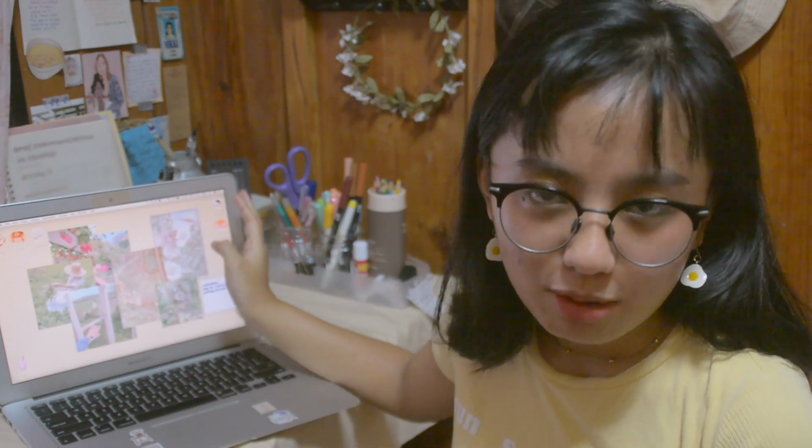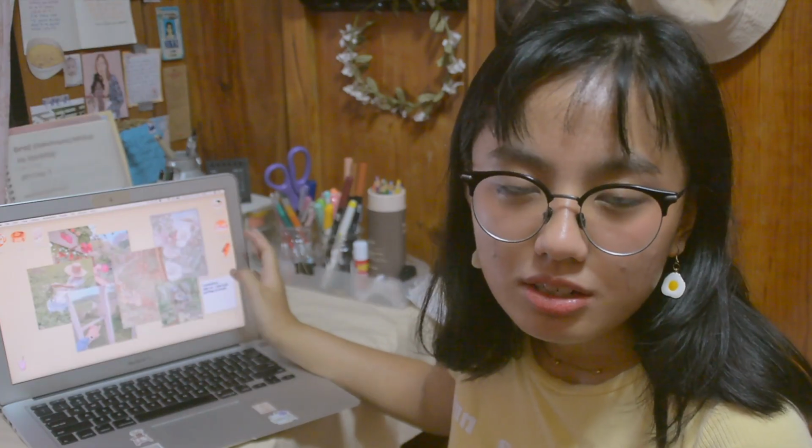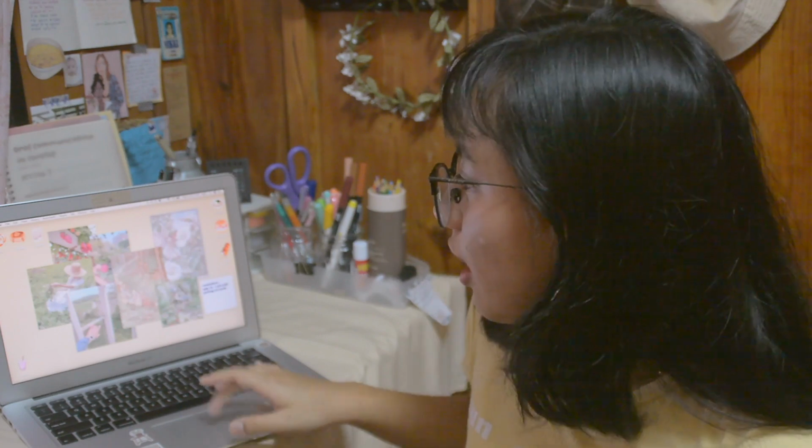So today I'm going to be talking about what is on my MacBook. It is a 13-inch MacBook Air from 2014. Yes, it's still living. I've had a lot of repairs to up the storage, because I think it was a virus that basically made my storage full every time. So I had that repaired, and she's okay as of now.